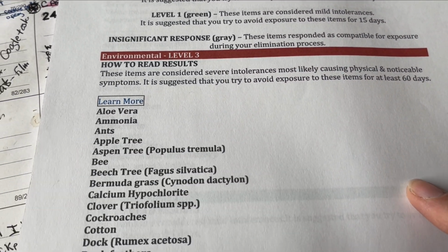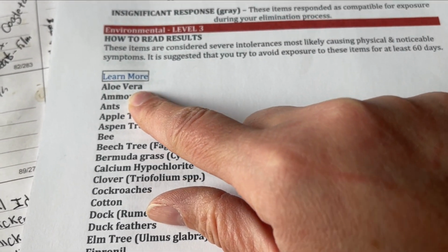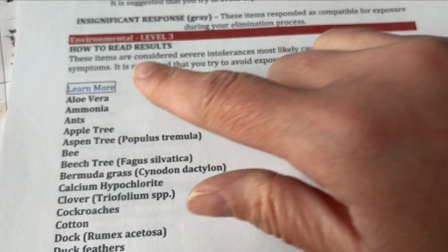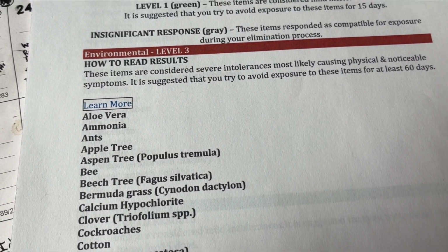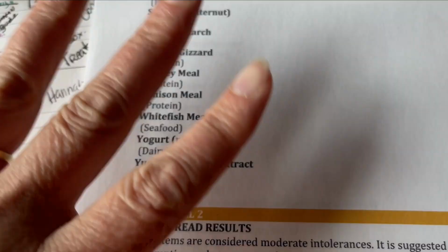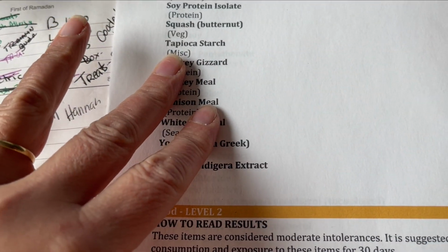So looking at it environmentally, I feel horrible because this morning I was trying to help her and I put more aloe vera on. I'm not overly shocked that this is on the list because when I put it on her, she went crazy. So I'm not sure. This is not telling me what she's allergic to. It just says what she has a high intolerance to.